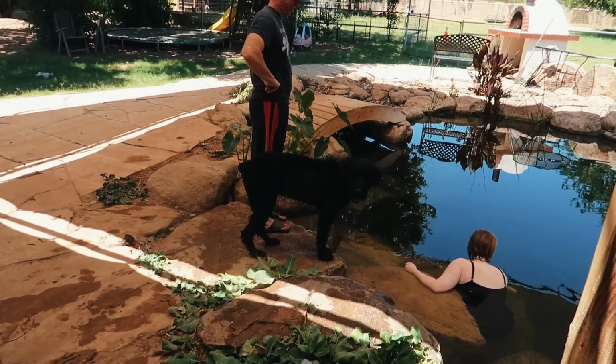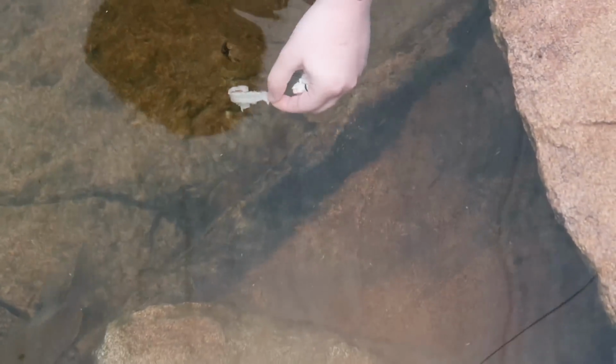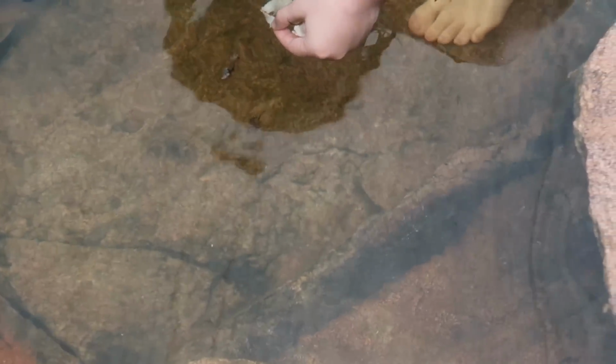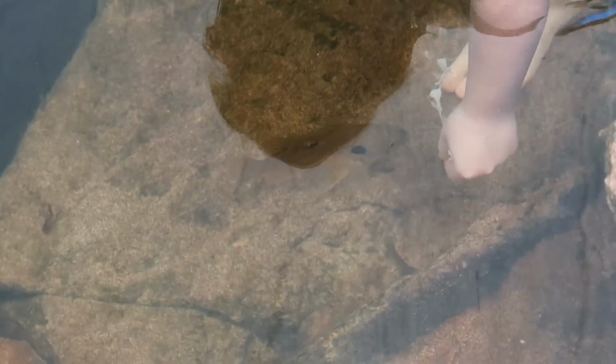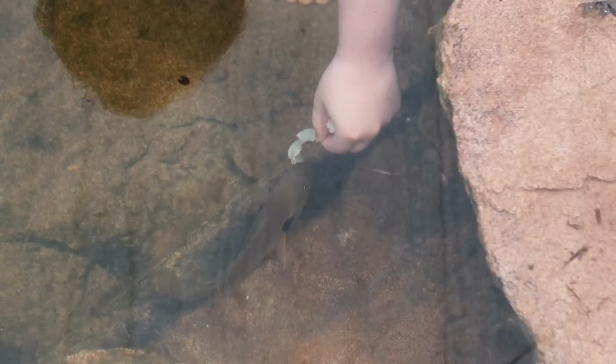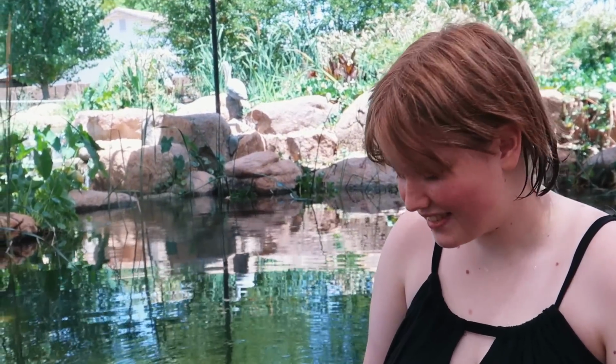Salem wants to get that fish. Or she wants to get the turkey. You can't see it. He's working on it. That's a huge piece. Well, I don't want him to bite my finger. He won't bite you. It's just a fish. It's too big. He doesn't want to get it if it's so big. Oh my gosh, Lydia, that's so funny. You befriended a fish.